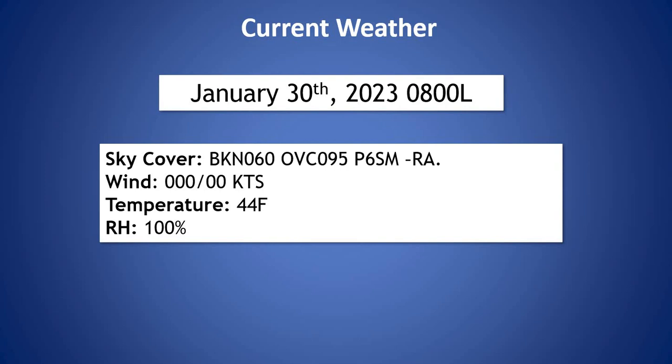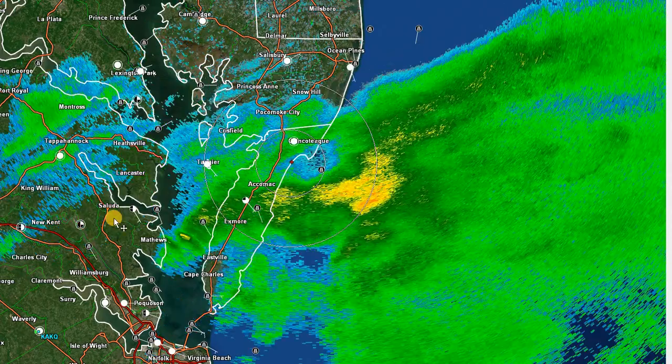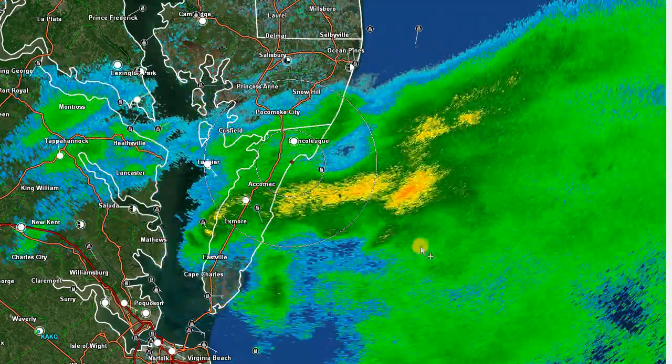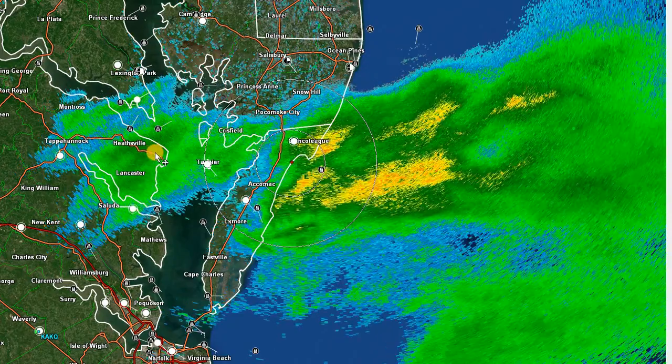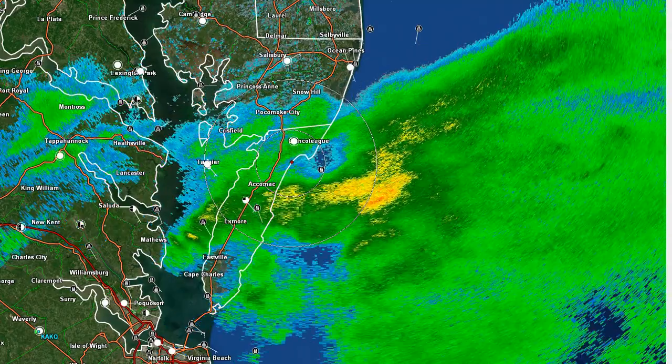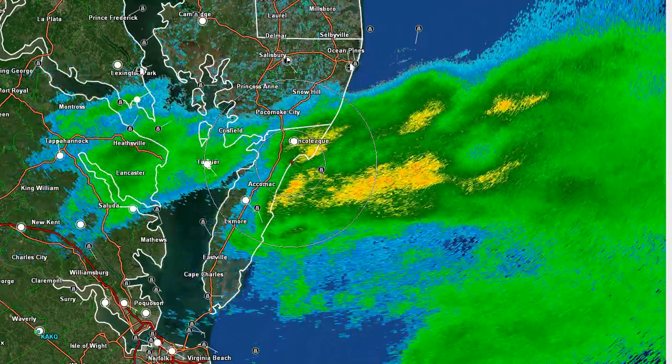If we look at current conditions as of 8 a.m. this morning, we have a broken deck around 6,000 feet and overcast at 9,500 feet. Did have some light rain on the observation. Otherwise, winds are light variable to calm at the moment, and temperatures running about 44 degrees with relative humidity at 100%. If we take a look at the current local radar, we can see some of those showers that are pushing through and continue to push off to the east. Next round could be this little bit of shower activity off to the west, and after that pushes through, we should see things dry out, and that should be by the late morning hours this morning.